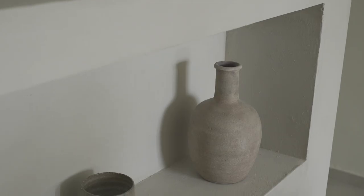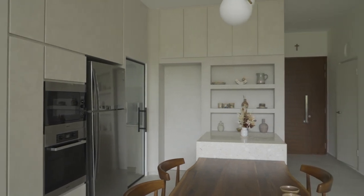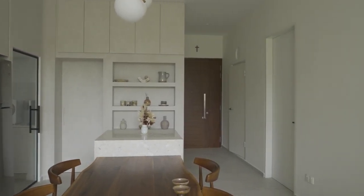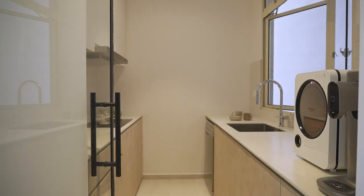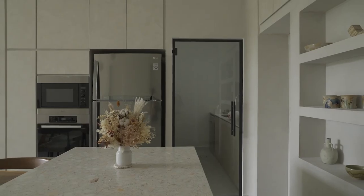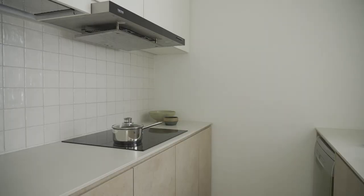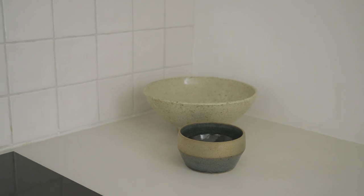The display wall is such a dream come true for displaying my collection of ceramics that our guests can explore as well. Our kitchen space is small, so we wanted to use light colours to brighten up the space and a full glass kitchen door. The backsplash was done up using Malacca white tiles that has a satin look and feel, matching the Limewash laminate with a tinge of dusty rose tone.